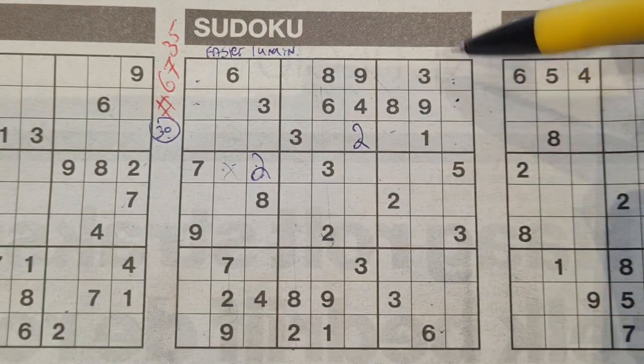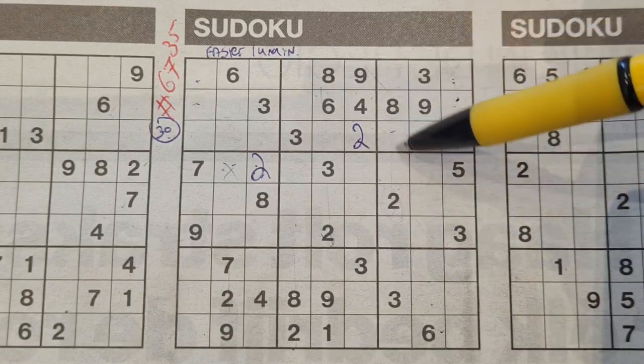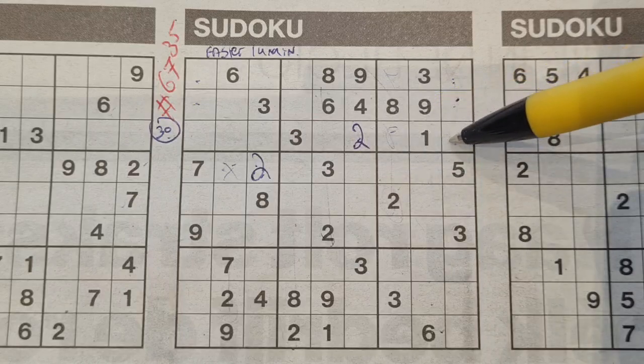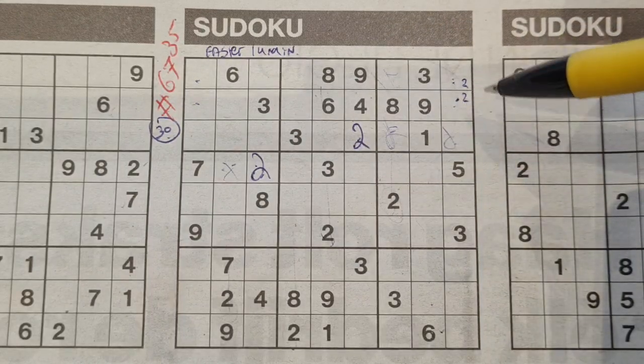1, 2, 3, 4, 5 missing numbers in this big square. One of the missing numbers is 2. We have a 2 in this column, so no 2 in these 2 boxes. Here, 2 in the third row, no 2 in those 2 boxes. So the 2 in this big square could be here, could be there.